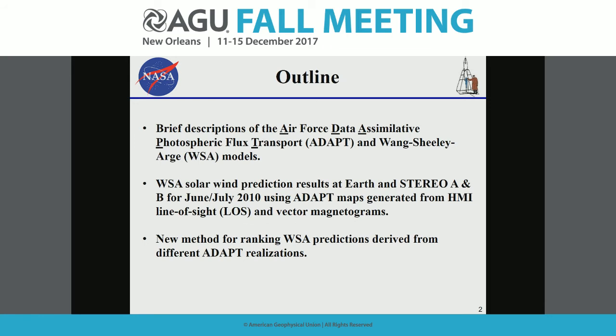Basically there are 3 things I want to try to get across today. One is I'll do a very brief update and review of the WSA and ADAPT models. Since I've shown that several times, that'll be pretty quick. Then I'm going to show you some results using HMI magnetograms, both line of sight and vector, with and without a far side active region included, and how that can really make a big difference in our ability to predict the solar wind and the coronal structure. And finally, I'll provide a methodology for selecting the best input maps for the models. And I'll explain more about that as I go.